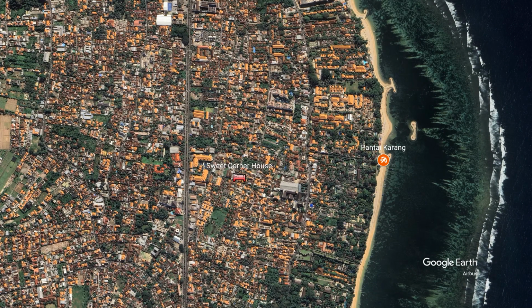So if you can't be bothered going for a walk up and down the main street to find food, these two places are going to be really satisfying for you. The guest house itself is located 350 metres from the main road. At the main road, there are so many restaurants. It's right in the centre of town. So straight across the road from the gang is a place called Batu Jimbar, a fantastic cafe.